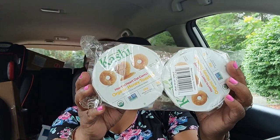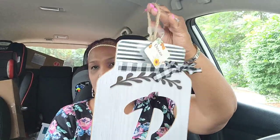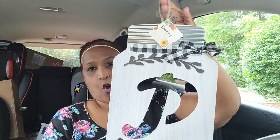Bokashi 2-pack for a dollar. Amazing. Okay, guys, I walked into this store and the walkthrough will be going up, because I did not get all the stuff that's there.